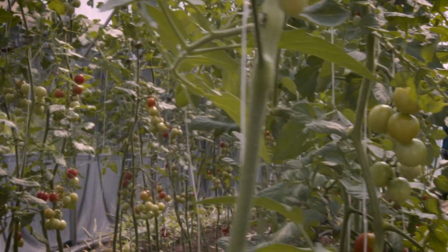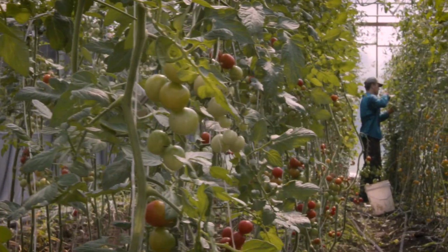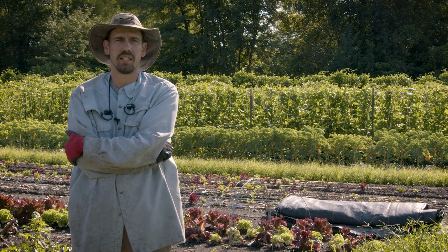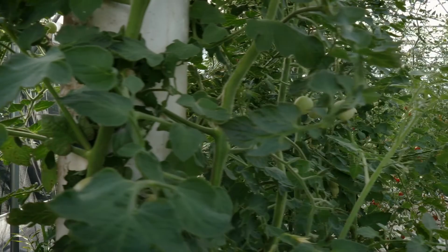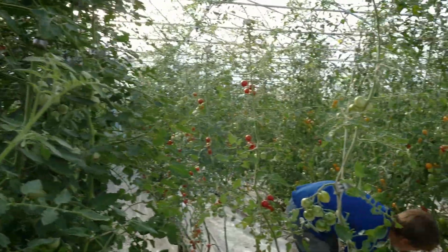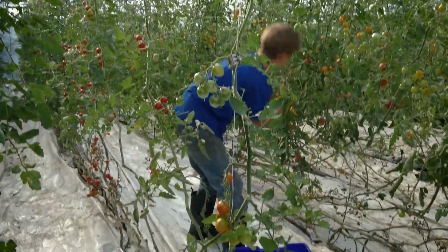So trellising, training, harvesting. I mean, you get some weeding and irrigation stuff in there, and just general maintenance, but it's pretty involved. It's much more involved than outdoor tomatoes. I mean, we grow tomatoes in the tunnel. One of the main reasons is fruit quality and dependability.